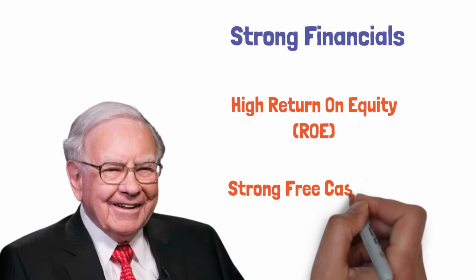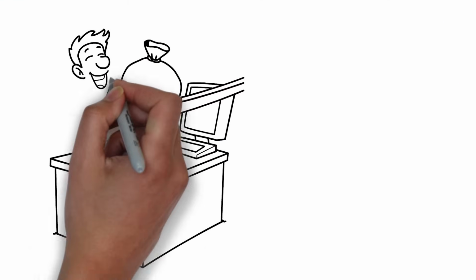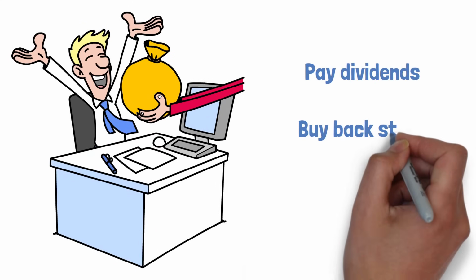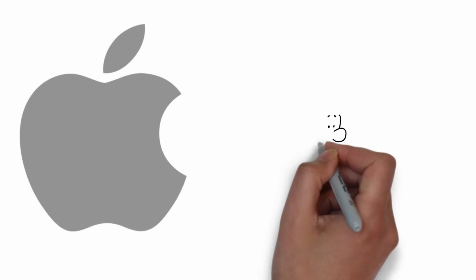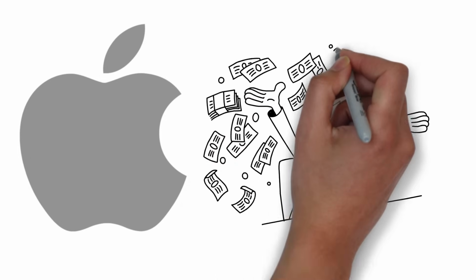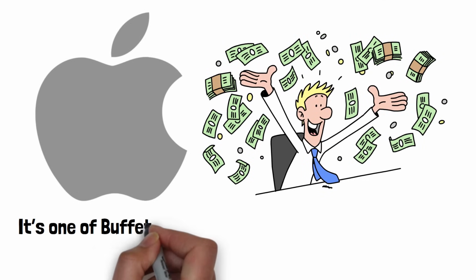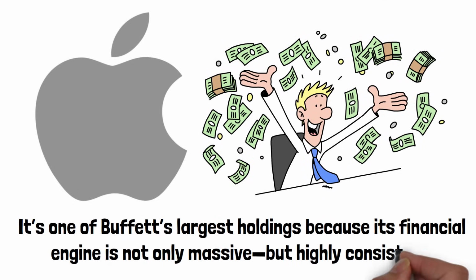The next thing Buffett loves to see in a company is strong free cash flow. This is the cash left over after a business reinvests in itself. This is what a company can use to pay dividends, buy back stock, or grow strategically. Apple is a prime example. It generates tens of billions in free cash flow every year, which it uses to reward shareholders through buybacks and dividends. It's one of Buffett's longest holdings because its financial engine is not only massive, but highly consistent.